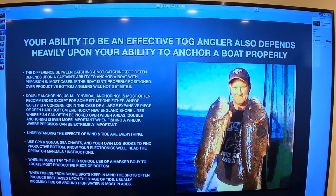Understanding the effects of wind and tide are everything when anchoring a boat. Use GPS and sonar, sea charts, and your own logbooks to find productive bottom. Know your electronics well. Read the operator manuals and instructions. When in doubt, try the old school use of a marker buoy to locate the most productive piece of bottom.